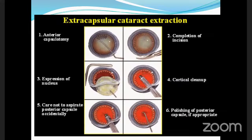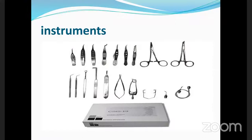And expression of the nucleus, delivery of the nucleus, is a bit different. You have to take out the nucleus from the very large incision, because nowadays we are not used to all these things. So these are the bit different things which happen. And while aspirating also, if you are aspirating from a larger incision, there are chances that you may hold the posterior capsule. So these are the few things which are different from normal phaco surgery in extracapsular.